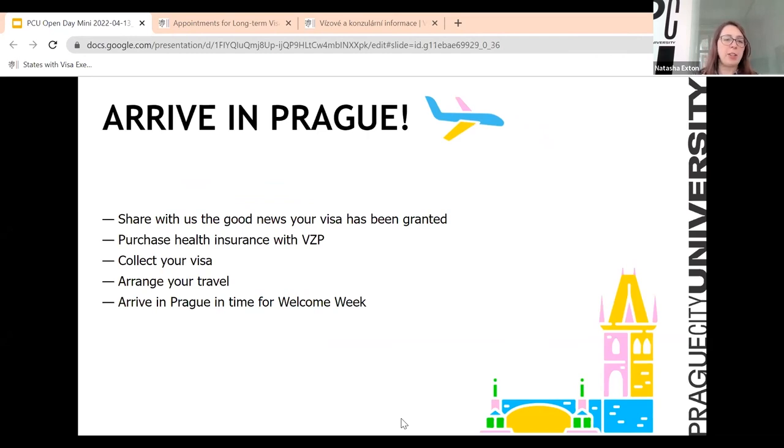At that point, in order to go and collect your visa, you'll need to purchase health insurance through the company called VZP. You have to take your insurance out with this company. It's stipulated now by Czech law. So for the next 5 years, that's the company your health insurance would be with, but you only need to buy it once your visa has been approved. Then you can arrange with the embassy collecting your visa.